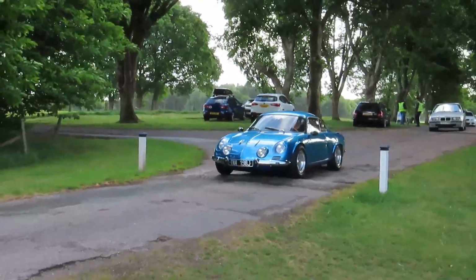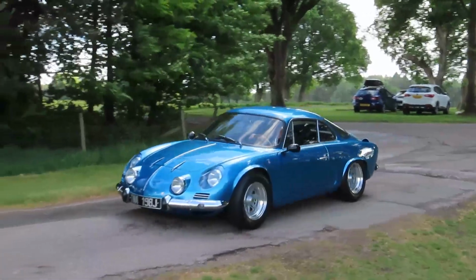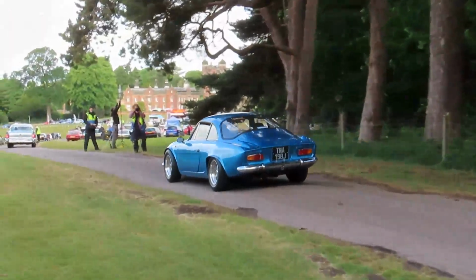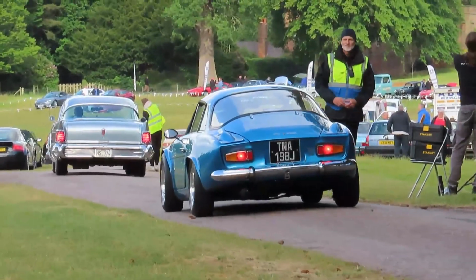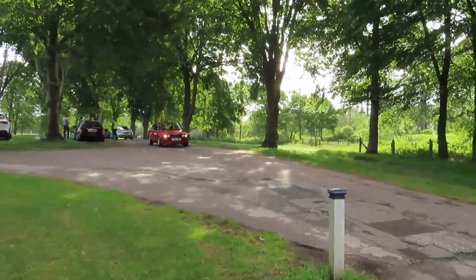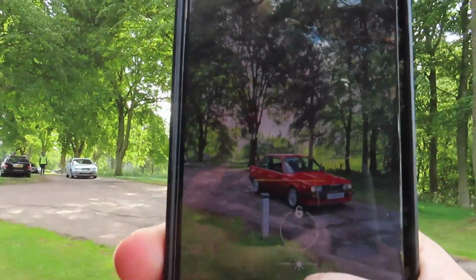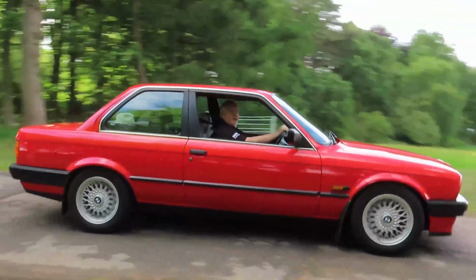Wonderful little Alpine A110. This is a Fasa Hispania car, so a Spanish built as opposed to the original French ones. Some Renault 4CV DNA in there, you could say. Another cool classic E30 1980s BMW making its way in. I'll have to get a snap of that one for the CarTraction Instagram. Good looking car, that.